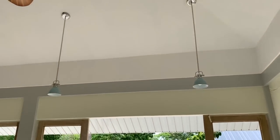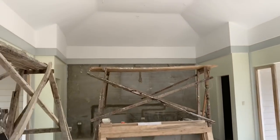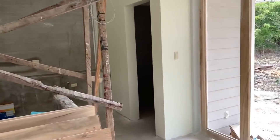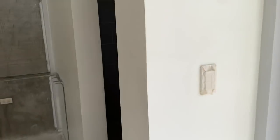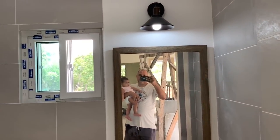We got in some light fixtures. I'm so happy about our lights. The place looks great. This is my buddy. We're doing our tour this morning around the property. This is our kitchen. Our doors are starting to get sanded. We cleaned up this area. We do have lights. Check out our bathroom, guys. Here's our bathroom.